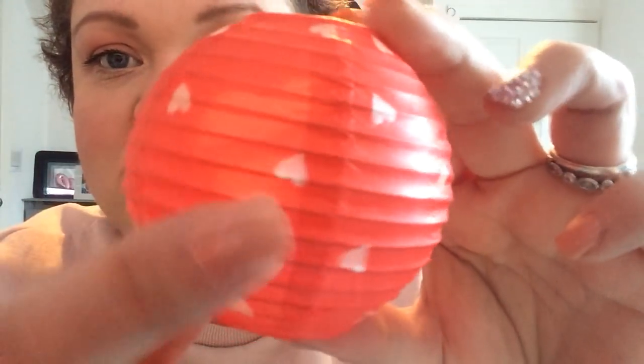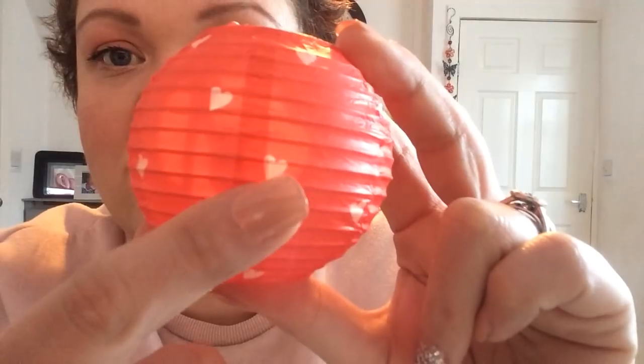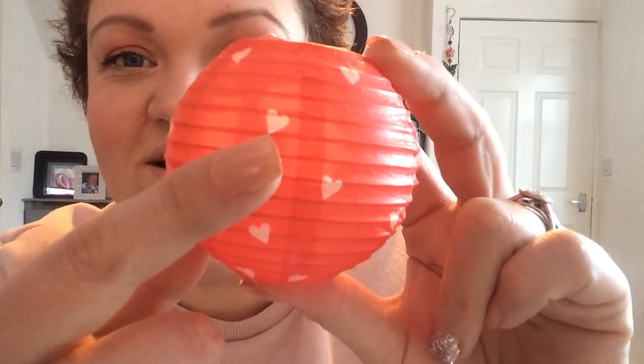At 10p a go, I really had to get them. Let's get up a bit closer and show you the actual design. Just paper lanterns, with little love hearts on. You could use them in a nursery, in a teenager's bedroom, anywhere, in the garden for the summer. They are really multi-use, and like I said, I'm a stickler for a bargain, so I'm really glad I went up there today.